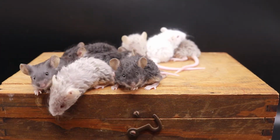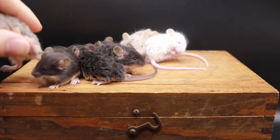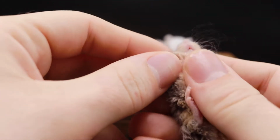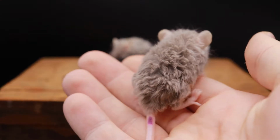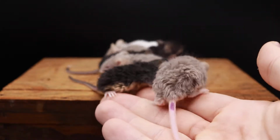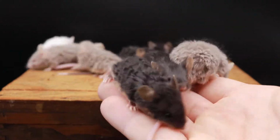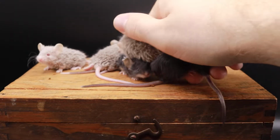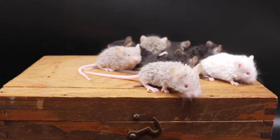Yeah, I suppose we could try to take a peek at some of their whiskers again. I might do a second video today where we do one more peek at all of their whiskers, because my camera isn't quite set up right, I think, for the whisker type video. But I think I'll do that.